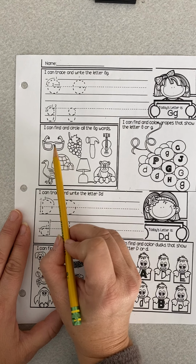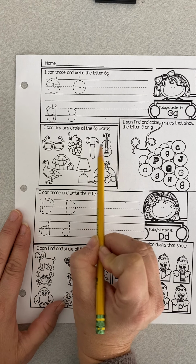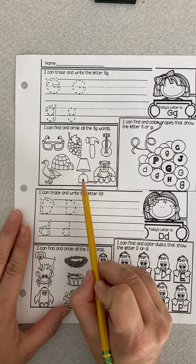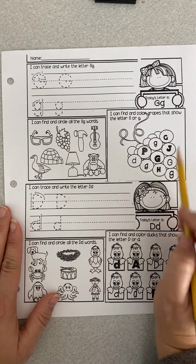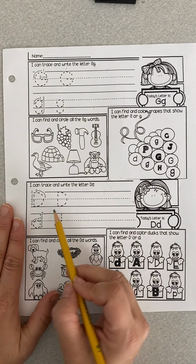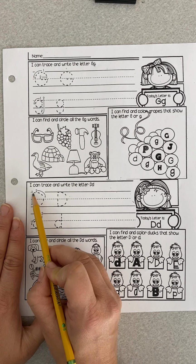The pictures are glasses, grapes, hammer, guitar, goose, igloo, lamp, gorilla. Find the ones that have a G at the beginning. Then you're going to color all of the grapes that have an uppercase or lowercase g in them. Then you're going to come down and trace your capital D's.